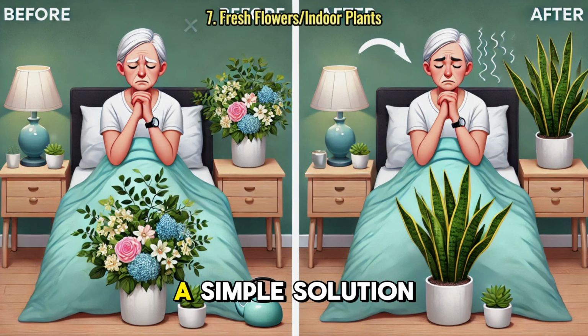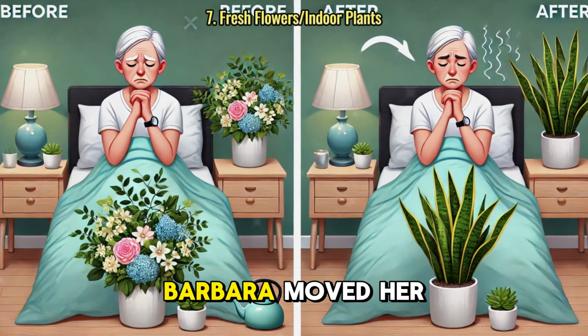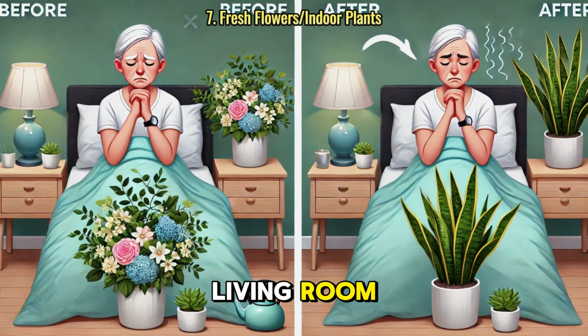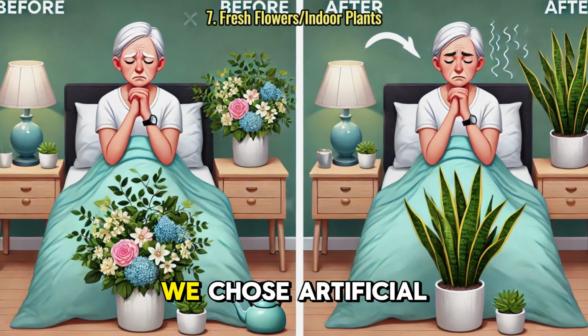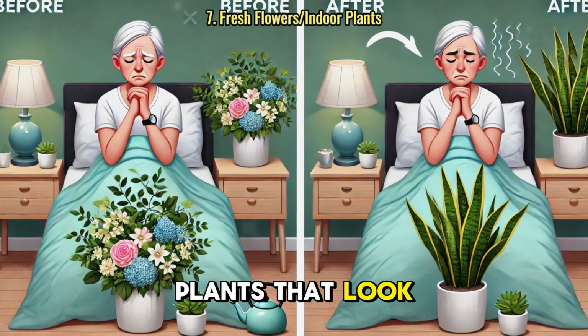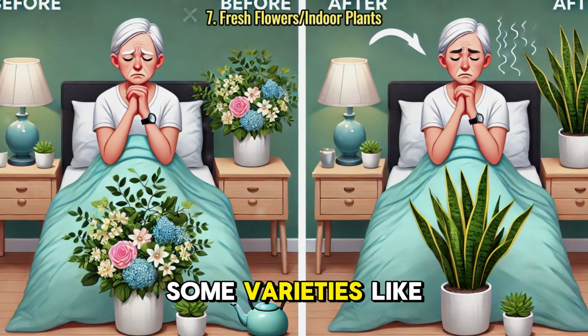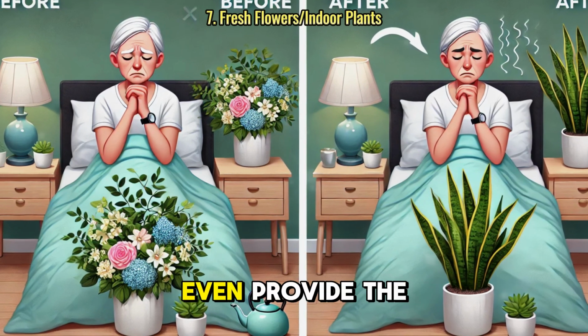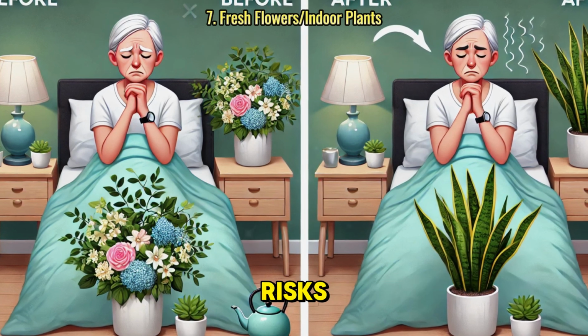Together, we found a simple solution. Instead of eliminating plants entirely, Barbara moved her flowers to her living room, where she could enjoy them during the day. For her bedroom, we chose artificial plants that look remarkably real, without triggering allergies. Some varieties, like silk lavender arrangements, even provide the visual calm of natural plants without the respiratory risks.